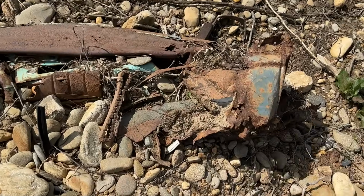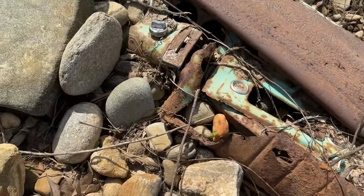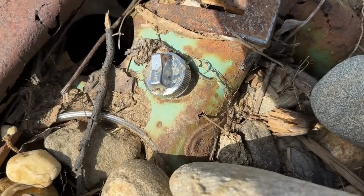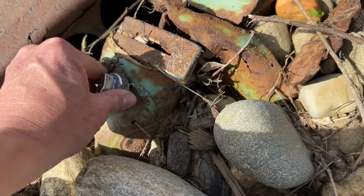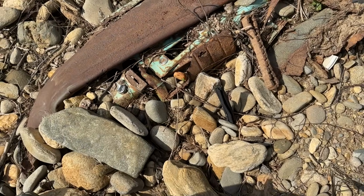Here's some kind of old machinery that has been uncovered. You can see the green kind of color, the old knobs. It says mirror maybe on that. I'm not exactly sure what this is, but it's neat.